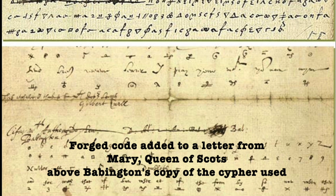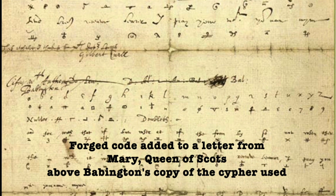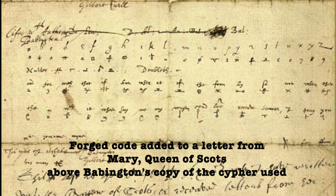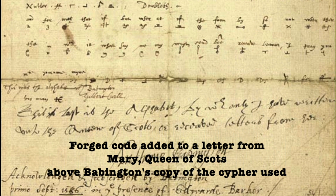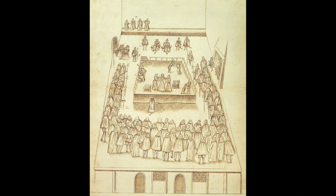Eventually, they found, some say they forced or even fabricated, a part of a letter in which Mary told the plotters to set to work. And so Mary was caught. And due to the earlier Bond of Association, she would be destroyed. Mary, Queen of Scots, was executed on the 8th of February, 1587, at Fotheringay Castle.